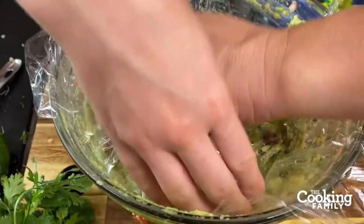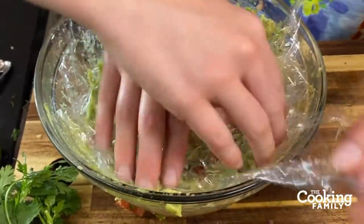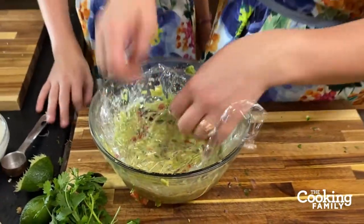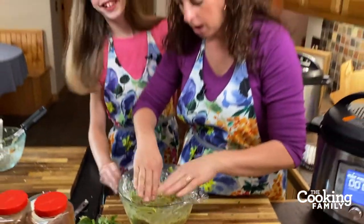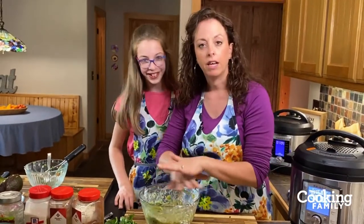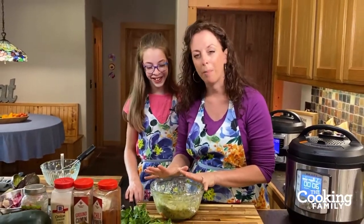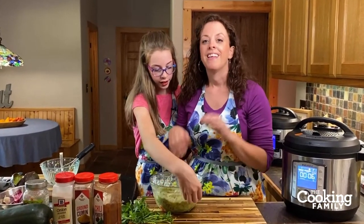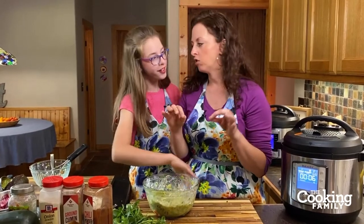That keeps the oxygen and the air from getting to your avocado. If you leave it up on top of the bowl like you usually do with plastic wrap, then the top of your avocado is going to turn a little bit brown.